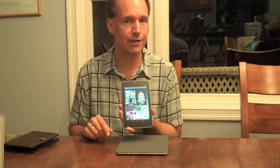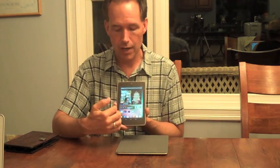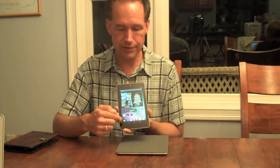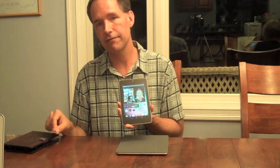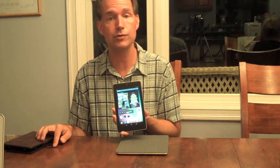Now, in terms of the Android ecosystem, when you get to the apps that most people will use, everything works. But naturally, because it's a tablet, it has a 1280 by 800 screen, which is a beautiful resolution, nice screen. However, that's different than all of the other 7-inch tablets that have been released, and also different than most of the 10-inch tablets that have been released.